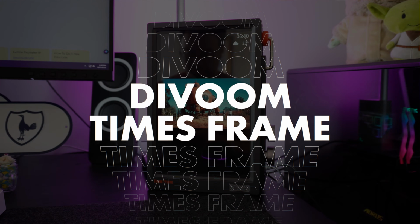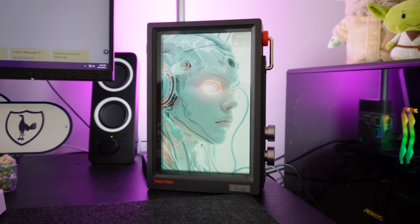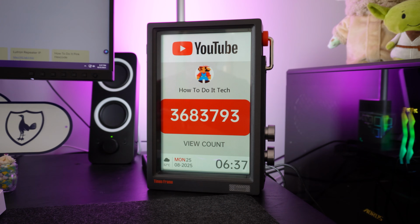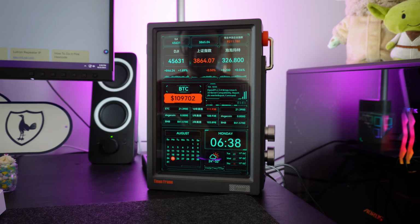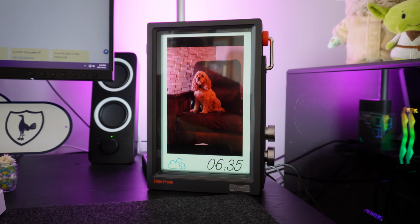The Divoom Times Frame is the evolution of digital photo displays. Instead of just being a singular display, it can be customized in various ways. This can include having live updates for your favourite social media metrics, tracking your gaming stats, or even dynamic content like financial market information.